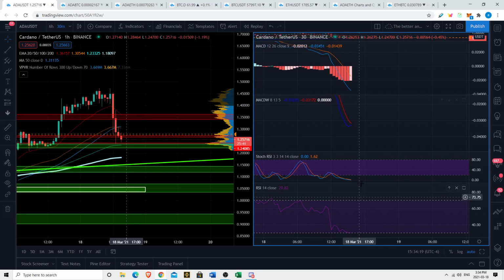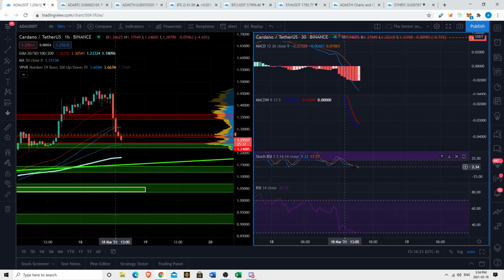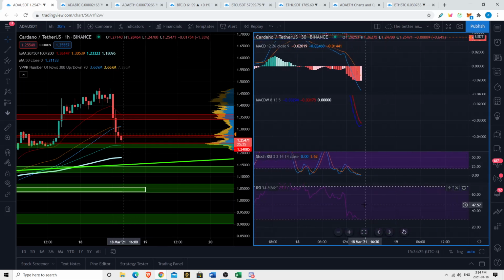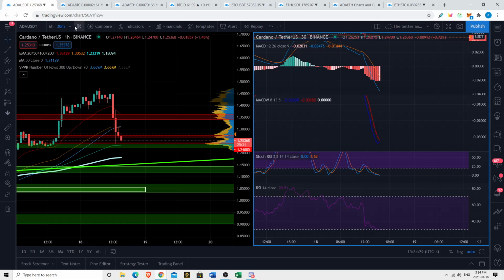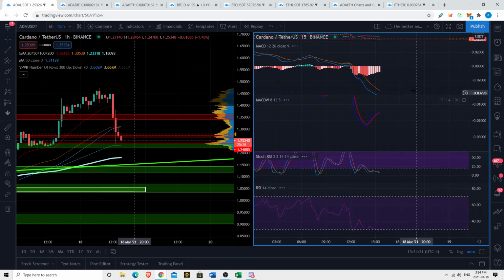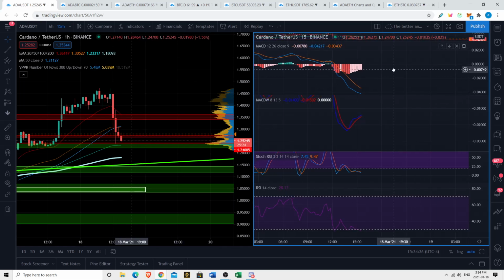At least we can anticipate one. Stochastic RSI in the oversold region. I could imagine seeing a bullish crossover at some point here. Regular RSI in the oversold region. So we're quite oversold. Taking a look here at our 15, folks, and again, this is a very short-term trade. I'm talking about very low time frames here.